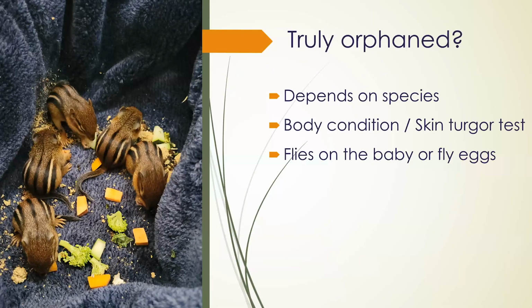And determining whether or not the animal is actually orphaned will depend on the species. There are some, if you find, and we know we cannot reunite, and we'll go a little bit more into that. Determining the body condition of the animal, your skin tuger test, we'll talk about that. Fly strike, I know you hear that a lot. Fly eggs, and whether or not there's any wounds or blood. We know that those animals cannot be reunited.